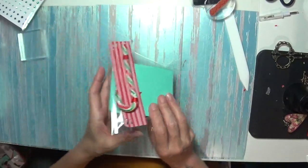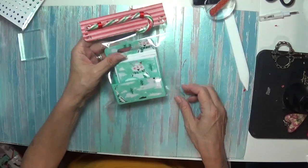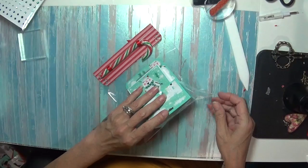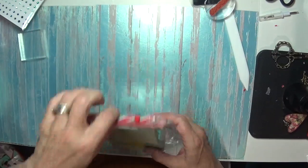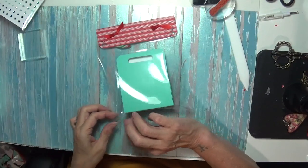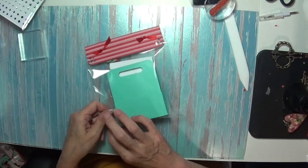So I want to get my little packets. I'm going to do it now, because I say I'm going to do it later and then I never do. So I'm going to do it now. I've left it so you can get in from the bottom. You haven't got to disturb the topper again.